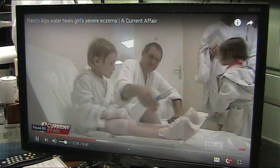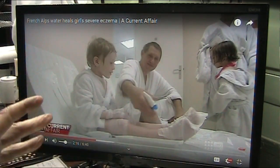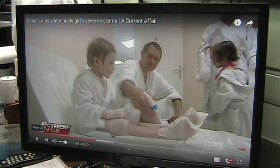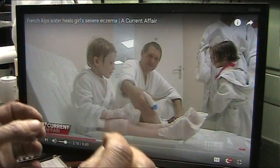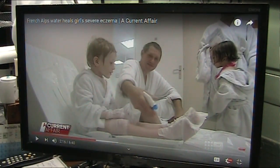Now, easing the pain of skin. Here's what happened. They go to this clinic in France that has water from these sulfurous springs. And apparently this bacteria lives in this sulfurous water, or the sulfurous water, the chemical in that, I'm not certain, but I believe it harbors a bacteria that is necessary for these kids. Now let's watch. And sufferers like Holly.